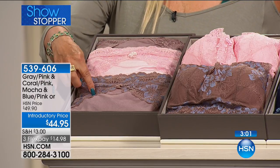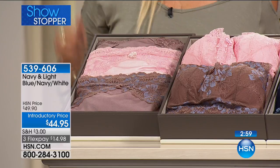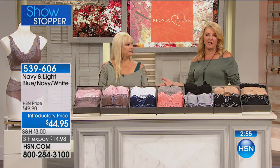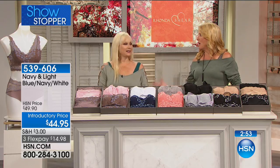So you get one with the overlay of the color and two solids. So you can't go wrong. And we've got flex pan these too. And there is a place for all of these in your wardrobe. Oh, absolutely. And I wear all bras.